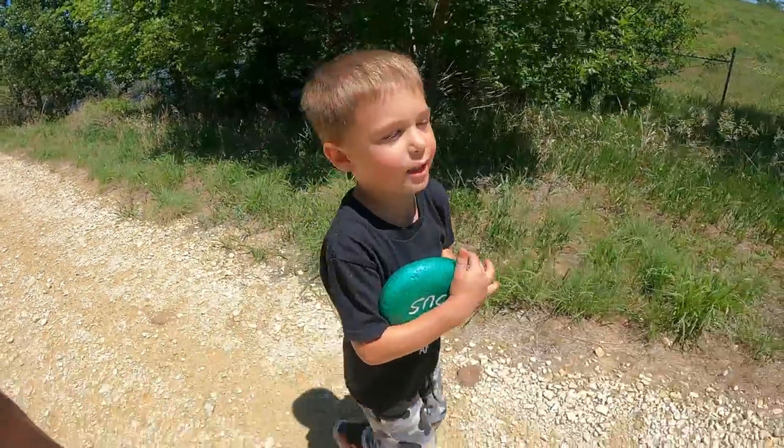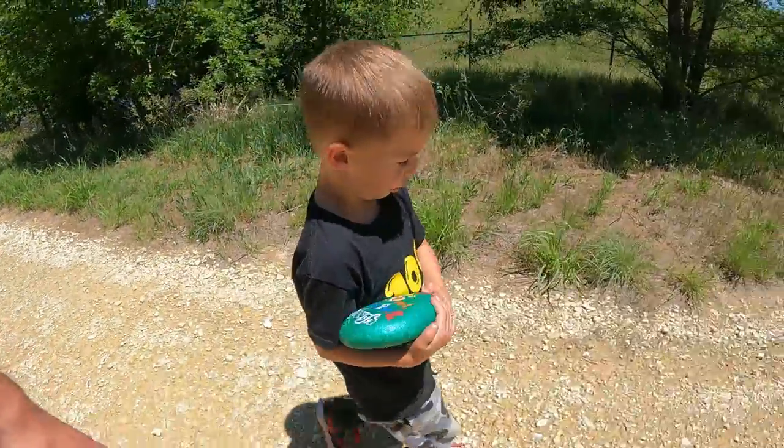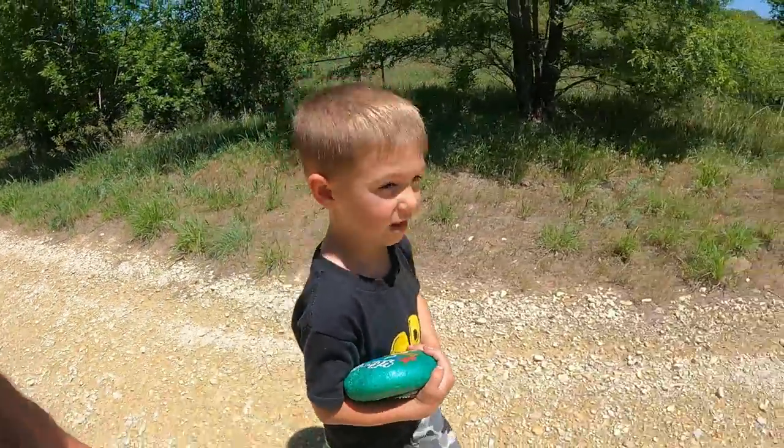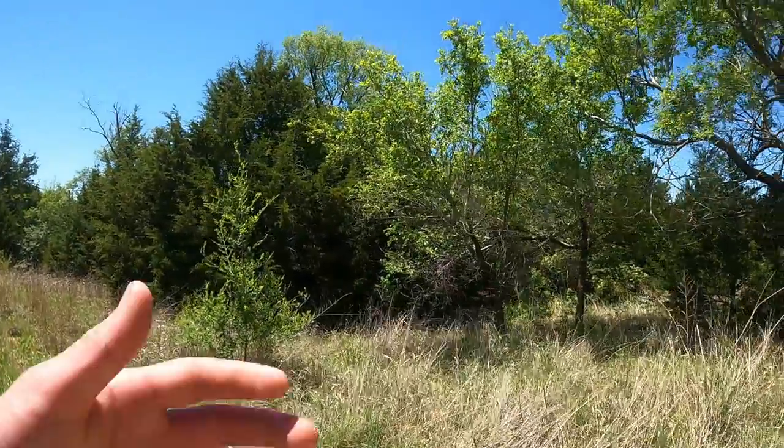Riley's keeping his rock. Cohen is giving his rock to Dayton, Uncle Dayton, and Riley's keeping his, so the rest of us will hide ours. And you never know, they may just be in something like this.